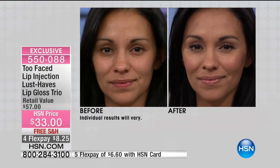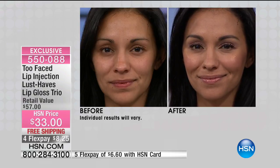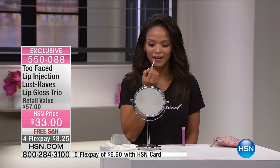You swipe it on, and immediately you feel it. It doesn't sting, it's all natural ingredients, so it's nothing that's going to be hurting or tingling or burning, but you feel it working, getting your lips to look juicier and plumper and fuller, and that is a sign of youth. You start to lose the volume in your lips. Women are paying big bucks for volume. Yeah, big bucks for volume.